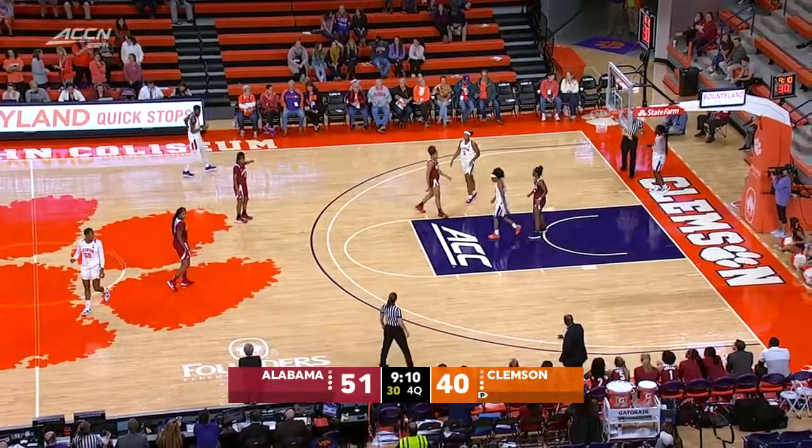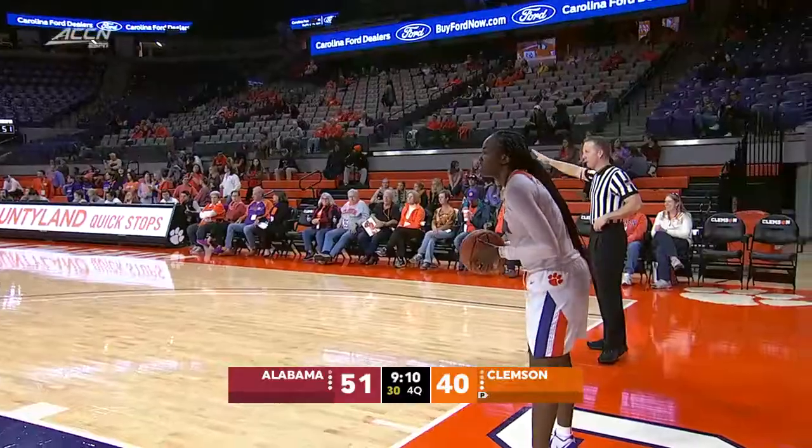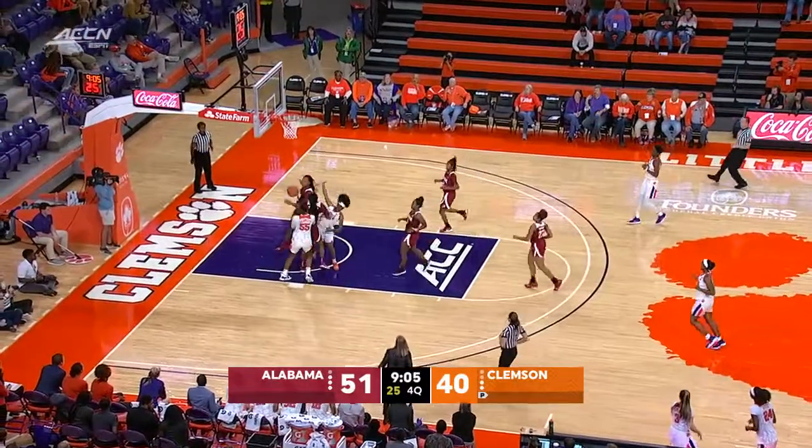Can't beat yourself. Cannot beat yourself. And we were joined by Dabo Sweeney at halftime. That's the mantra of Coach Sweeney. Don't let Clemson beat Clemson. Meertens drives. Drew contact. No foul.